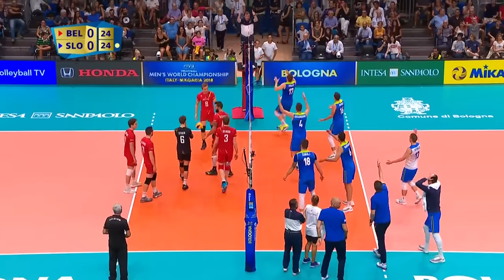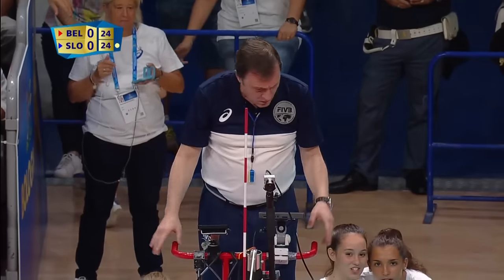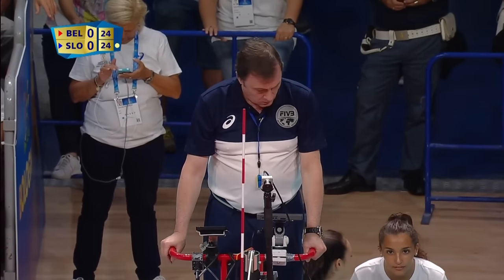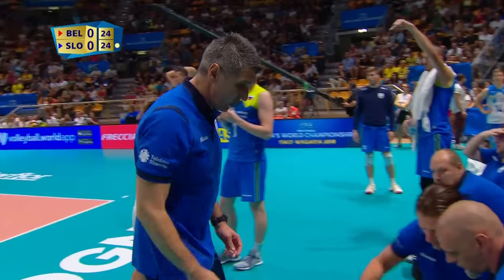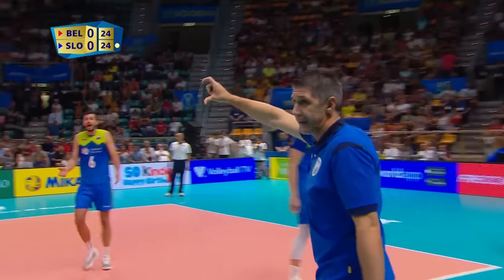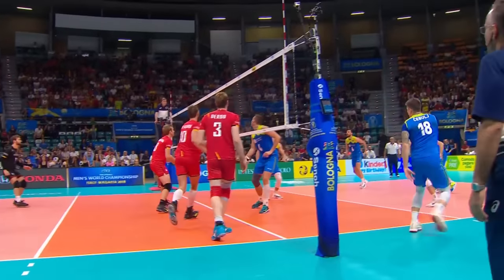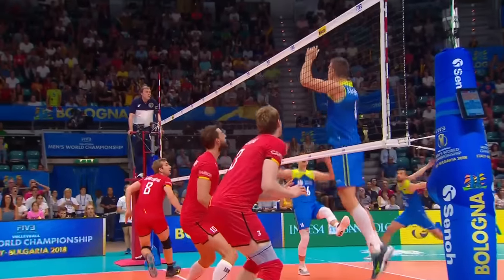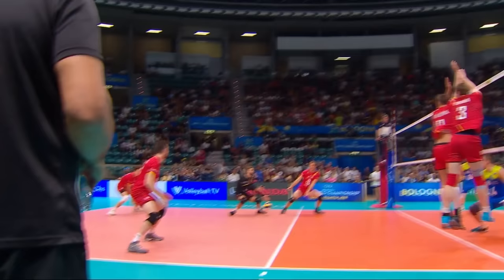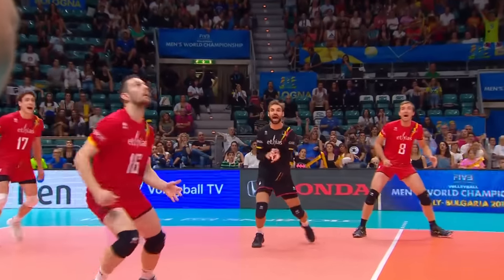Oh, they're calling a let. Well, I'll tell you why they're calling a let, because unfortunately one of the court helpers decided to go on to mop the floor, thinking the rally was over, and she's run on the court. So Cheval has this swing, thinks it's got the ball down. It's hit the foot. Well, it's hit shin and floor, hasn't it? But play on. And then they're all celebrating.